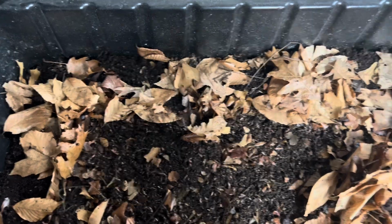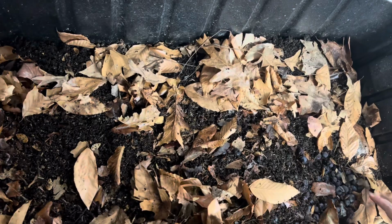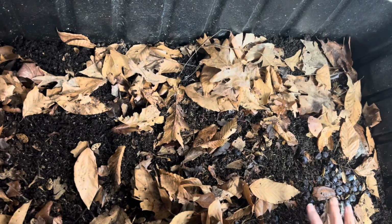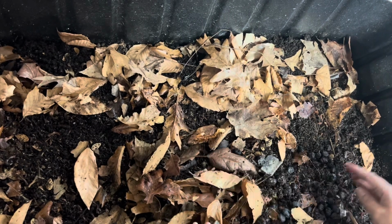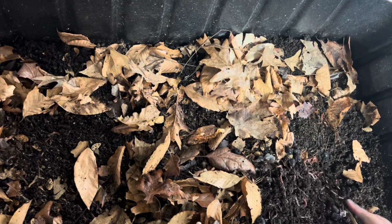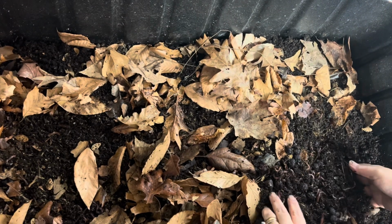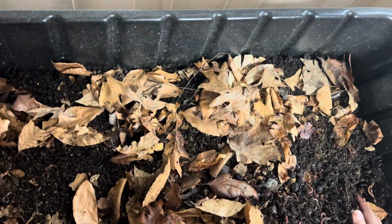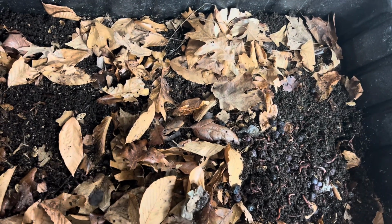Over here, I had given them blueberries. And I put it on the surface so we could actually see what's going on. It's funny because I could see the surface moving and the sweet potato is still down here. So let's see if I could. All right.